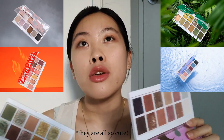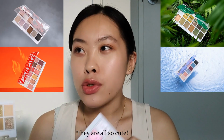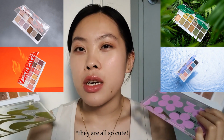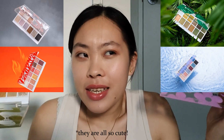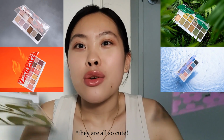And I think even the curations of the color story is so unique and so on point. So they do a lot of colorful color stories like this. And yeah, it feels like they didn't hold back at all from creating interesting, cool, fun color stories. They don't even make it wearable. Although, if you look at a portion of this palette, it is still very wearable.